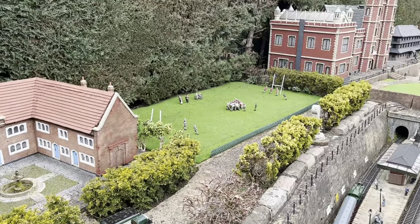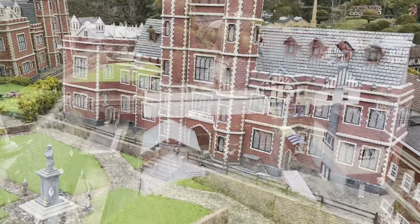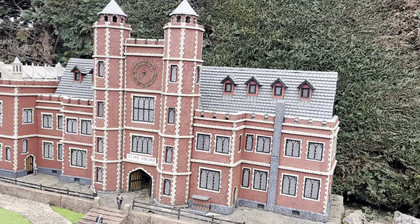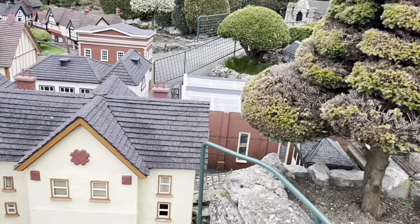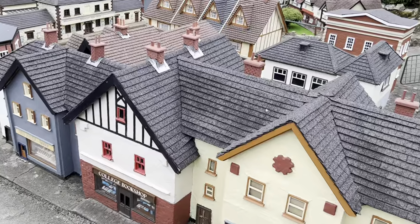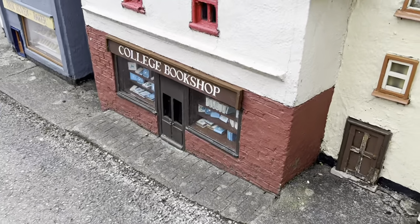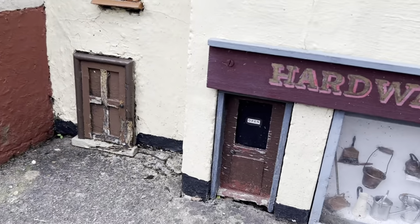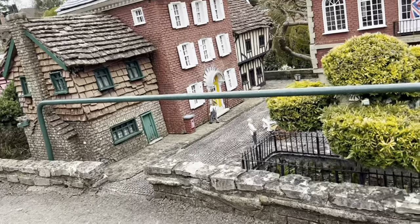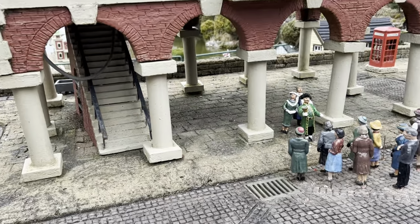A truck, a rugby field, a college over there, old bus station. The detail on these models is amazing. Sort of reminds me slightly of Legoland. Very slightly, just obviously without Lego. Oh, this must be Wickham. This must be High Wickham here, because I believe that's the town hall maybe.